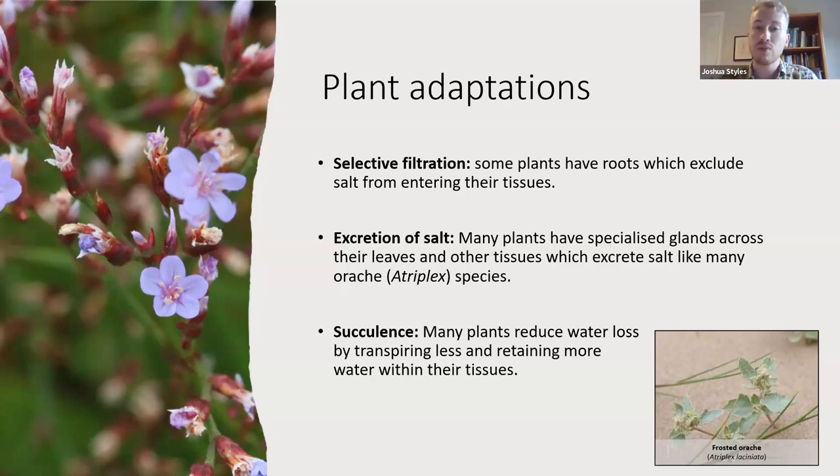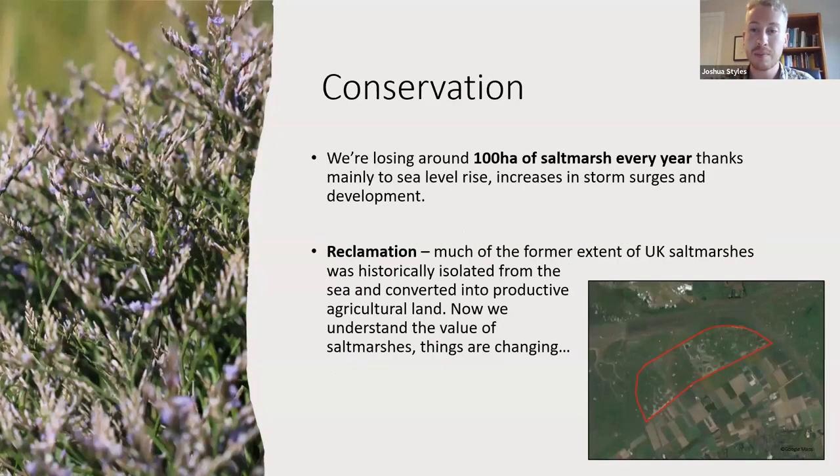So a lot of plants reduce water loss by transpiring less and retaining more water in their tissues. And plants can perhaps employ a mishmash of all of those things. So to exist in these habitats, these specialist plants can have a real range of adaptations that allow them to deal with all this horrible salt that they don't want absorbed into their tissues.